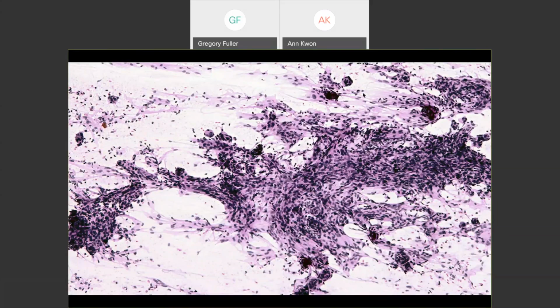You can see these whorls. Look at this beautiful whorl up here. Whorls everywhere. There's another gorgeous whorl. Psammoma bodies, right? Which are not smearing. The tissue's being distorted around. Beautiful meningioma in the ventricle.